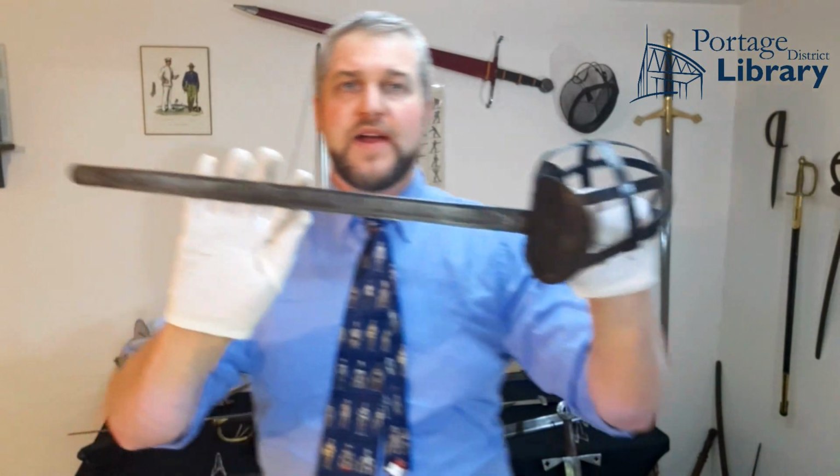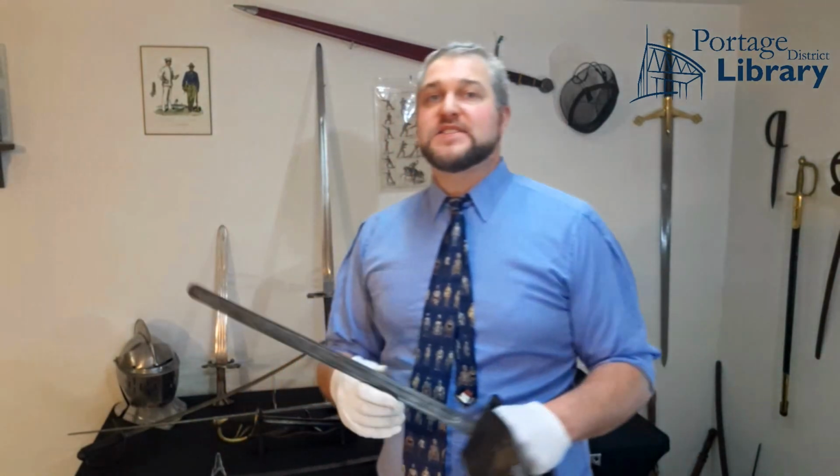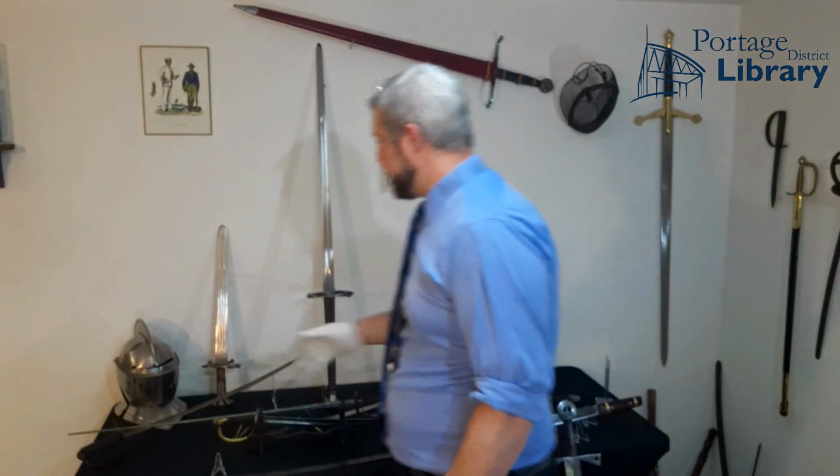And this one right here, probably from the late 1800s, represents a unique trend that you start seeing. Swords are now not just military items. They are also something used by civilians. And they're especially popular in the late 1800s when the Western world was going through a popular phase of athleticism. So you have this. You also have another example here.